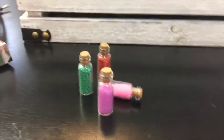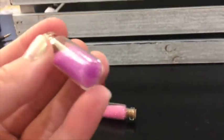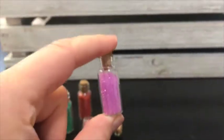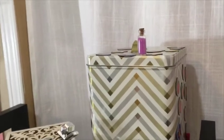A big hit with my lady students is some fairy dust. Even some boys like it, actually, where if they do a good job, they earn a little vial of fairy dust, and then I just put it up here on this gold stand so they can see it from my computer. And that is always super exciting. They always go, ooh, pretty!